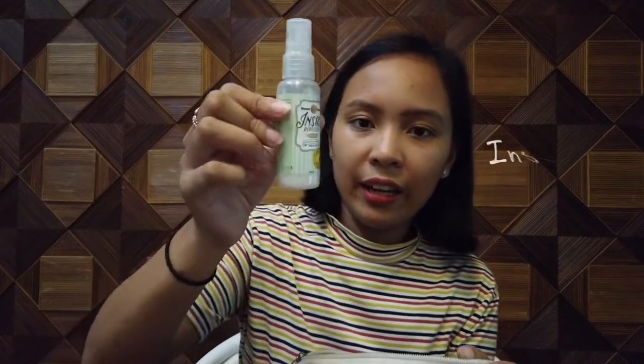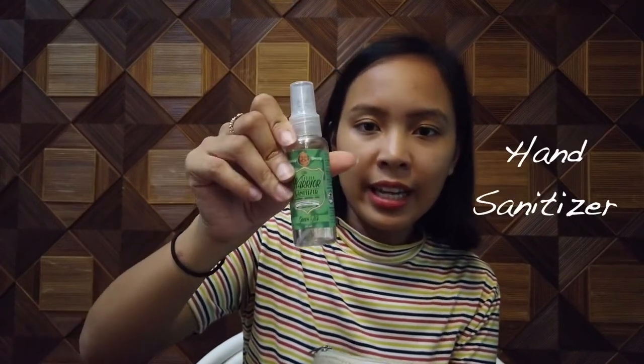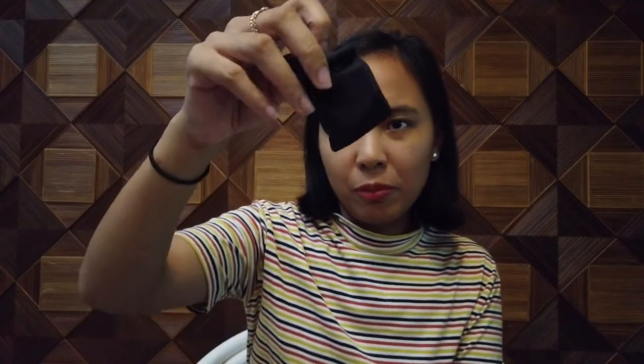So, what's inside my Kikai kit? I have insect repellent, guys. Very, very important kasi panahon ng dengue. Hand sanitizer. Poop spray. Yung para sa toilet, para hindi mabaho. You know, you'll never know when nature will call. And then a comb. Oil control film. Wipe. Microfiber cloth para sa glasses.